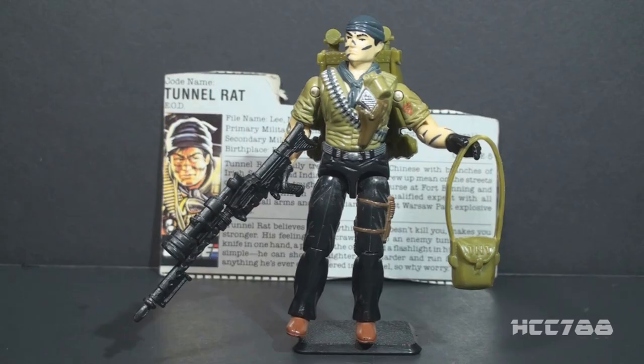Let's look at Tunnel Rat's accessories, and first I have to say, G.I. Joe's Tunnel Rat is not equipped as a Tunnel Rat. A real Tunnel Rat would enter a tunnel armed with a pistol, a bayonet, and a flashlight. In tight spaces, a huge backpack and a long machine gun would be impractical.